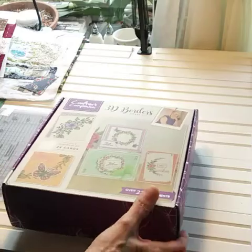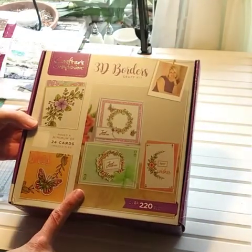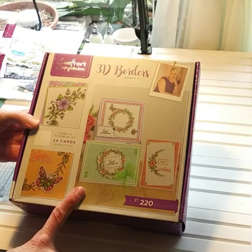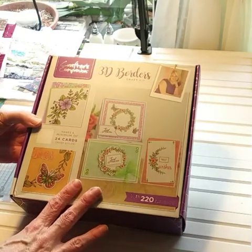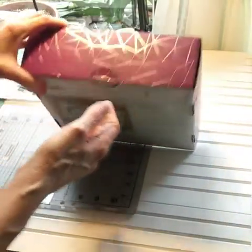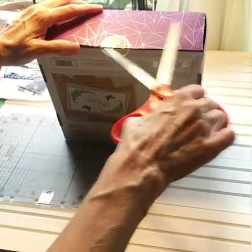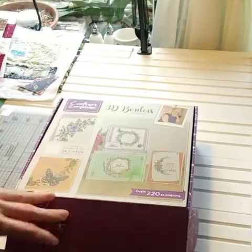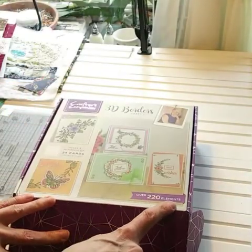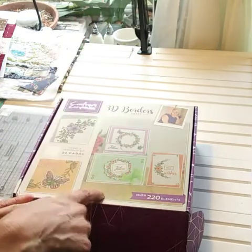Now, next up is the Crafter's Companion. This was the current box, so this must be the November box. This is on a monthly basis. I get this off of QVC, and supposedly you can't get it anywhere else. I don't know if you can order directly from their website, because it comes from the UK. This has over 220 elements, and it only costs me $20.